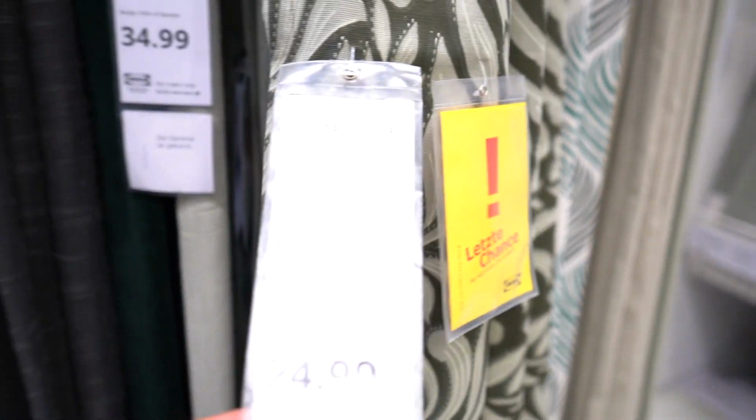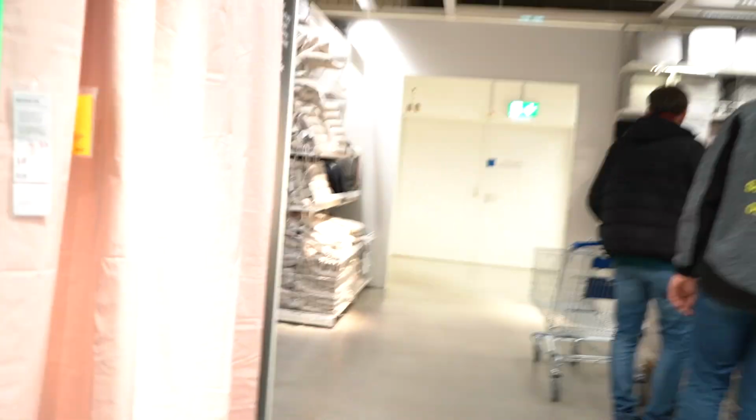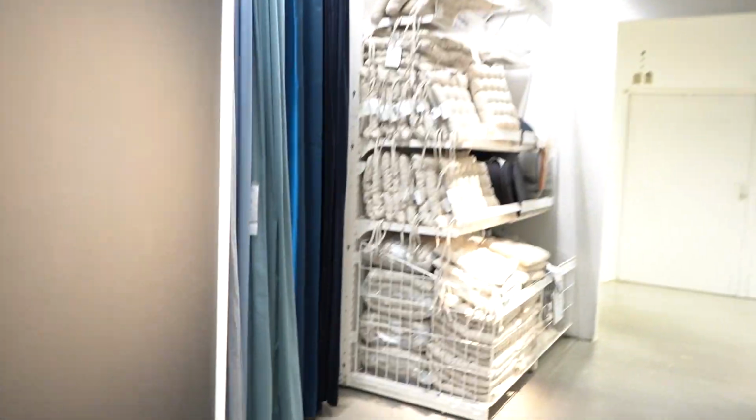Anywho, we move. Let's see what we find in the other color section. They were all plain. There was this pleated one. Found it quite charming. But I was after a pattern, so that didn't help.